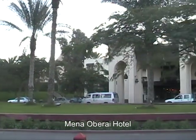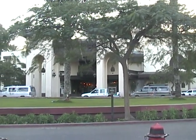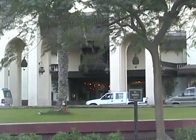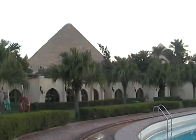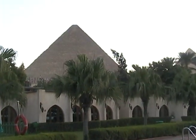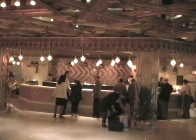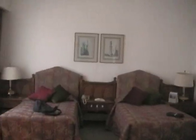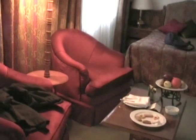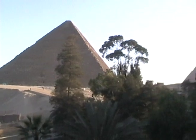And here is the Mena House Hotel where we are staying. This lovely, elegant old hotel that was built in the 1890s, I believe. This is by the swimming pool. There's the first pyramid. And here's the second pyramid. And here we are at the base of the pyramid in this elegant hotel. This is the lobby. This is our room overlooking the pyramid. And from our view, we have this view of the pyramids. There's one, and there's two.